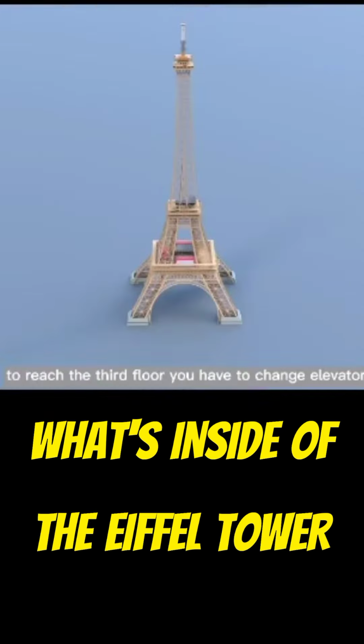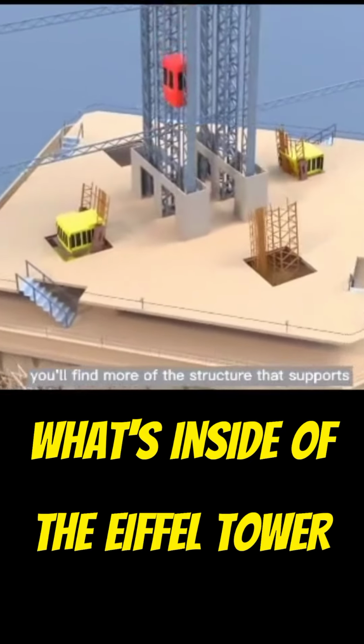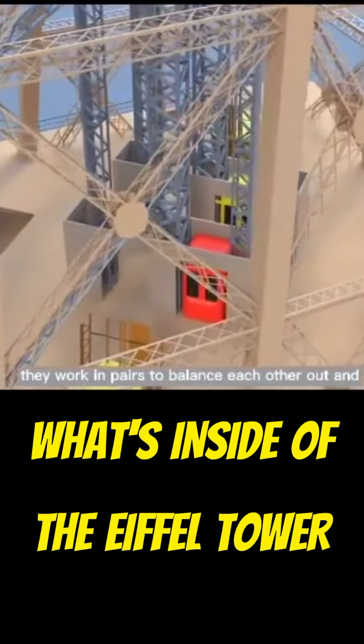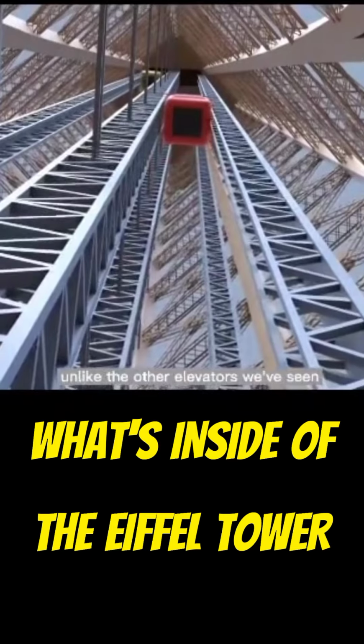To reach the third floor, you have to change elevators. In the very center of the tower, you'll find more of the structure that supports four more elevators. They work in pairs to balance each other out, and they are completely vertical, unlike the other elevators we've seen.